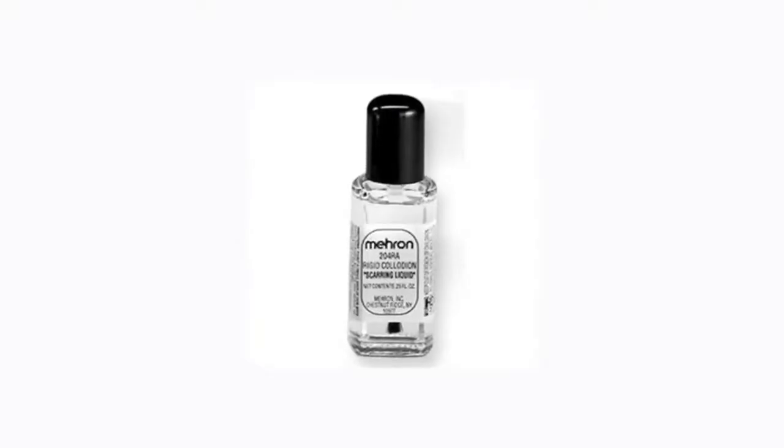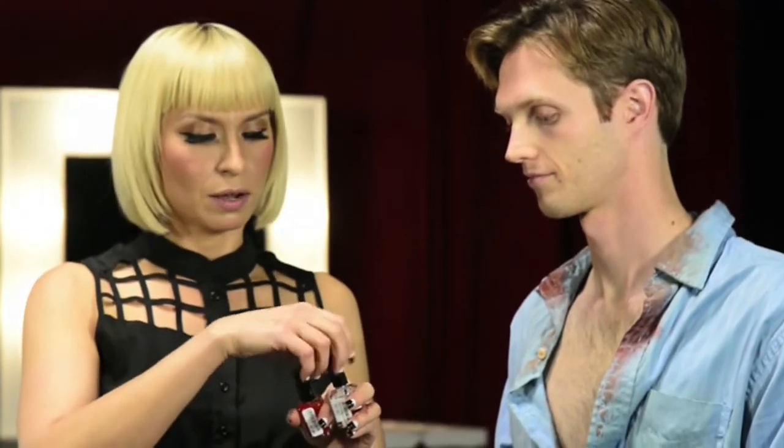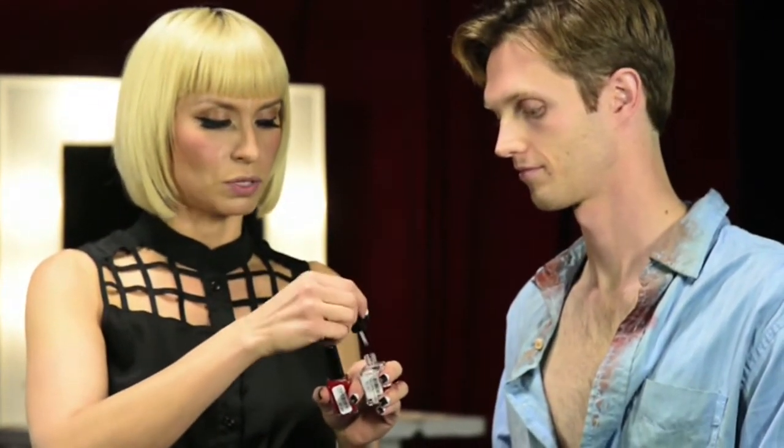The product we're going to be using today is called Rigid Collodion. We're going to be working with two colors. We're going to be using both while they're wet. The important thing is to start layering. So the first time you start applying, you want to make sure that you're only using one color.